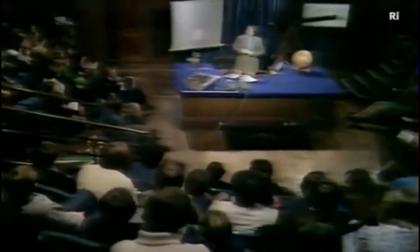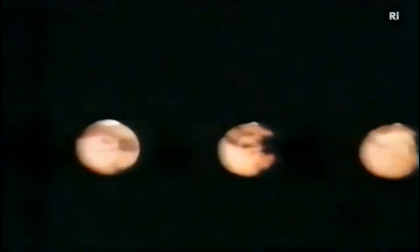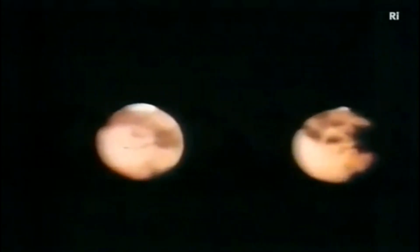Finally, Lowell saw changes on Mars. And here he was not mistaken. There's no doubt that there were changes. And we can see some of these changes. Here are three views of the same area of Mars, the Solis Lacus area of Mars. And let's first do a close-up of the left-hand region.